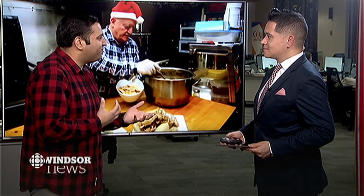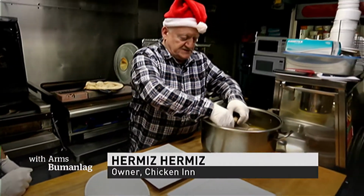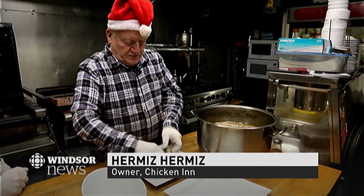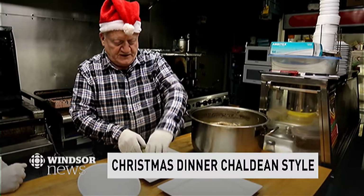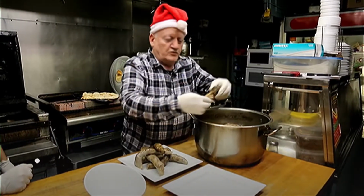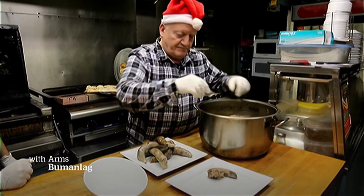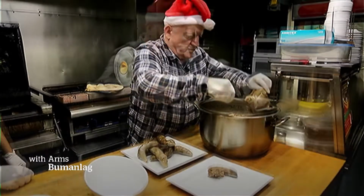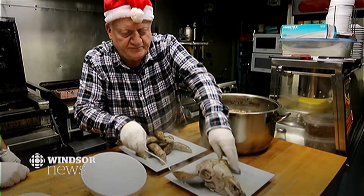Here's a clip of Hermes, the founder of Chicken Inn, showing us some of the elements of Pacha. This is bombar. Bombar is stuffed with rice and beef and some garlic. And this is mouth of lamb. This is mouth of lamb. This is head of lamb.